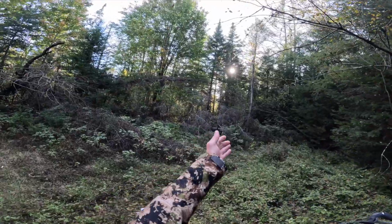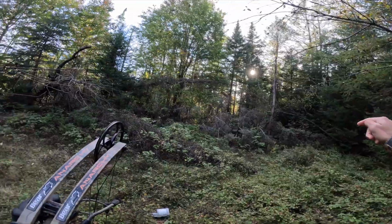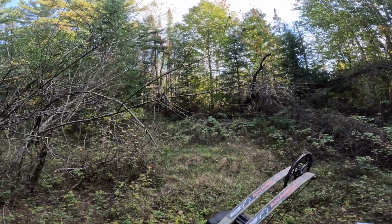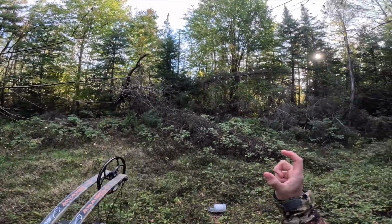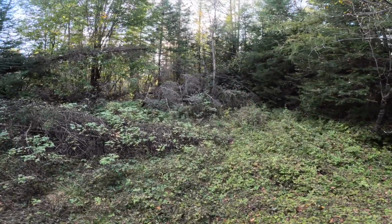East wind. That wind's blowing through here. Normally I access that point, but if I did, I'd blow this bedding area up. So the plan is to sneak out into this open area by the swamp and use it as a pinch. I just gotta figure out how to get out there.